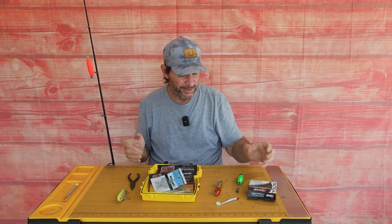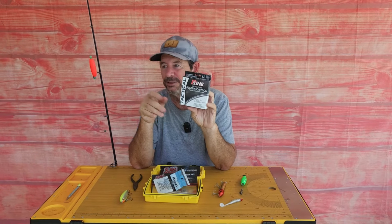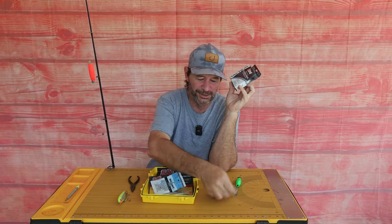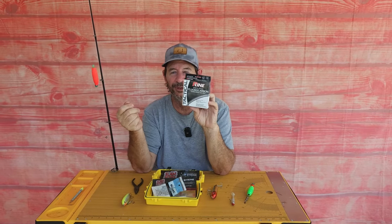So really, the final thing: 10 to 12 pound fluorocarbon leader. When you're fishing anything, I don't care if you're fishing the Slam Shady, the Zara Spook, or live bait, get you some fluorocarbon.